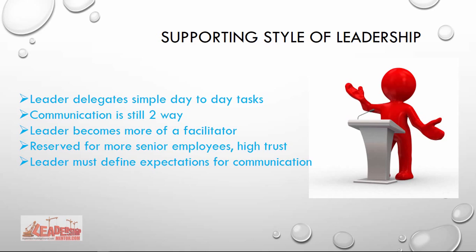The two-way communication is still there, but is probably more infrequent. This is really, again, reserved for more senior employees, and you want to have a high level of trust. And the leader really must define expectations for communication, and that's the subtle difference. They're not going to communicate back to you on everything, but you really need to define and make sure that they understand where the threshold is, for example, in a situation that you really need to engage me.